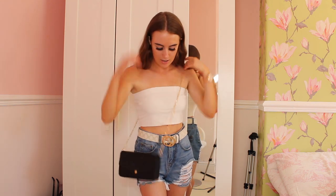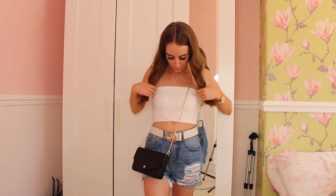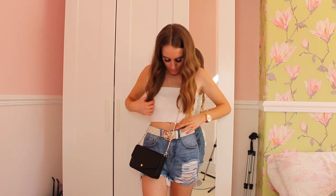This belt is a lovely white colour, so it goes really nicely with the bardot top, and I've also styled it with my little Louis Vuitton bag from Vova, which is £27. You can either wear it on the side or you can wear it like this. This outfit is really nice. I'll probably rate this a 9 out of 10 because this lovely outfit will be ideal for really hot days, because it's perfect. I love it. It's really nice and the colour is really nice as well.